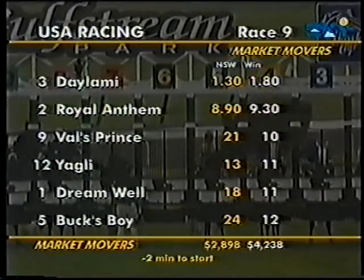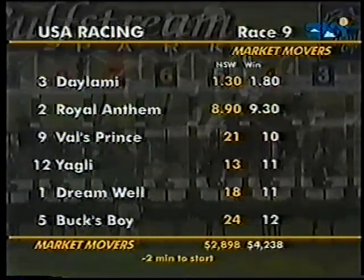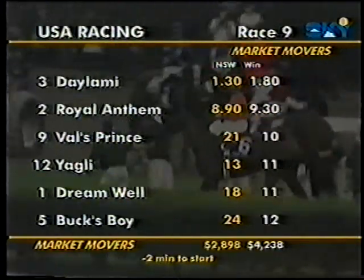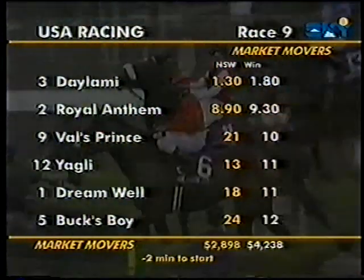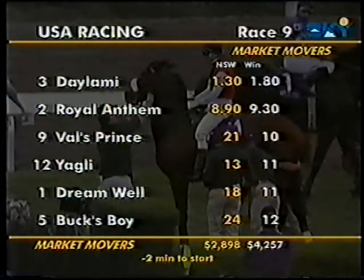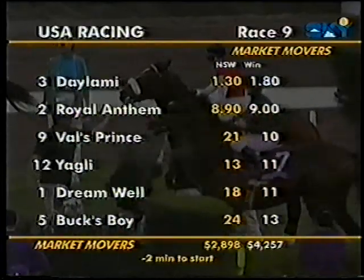They've all been in top company, though, and all been very good. He picked up the Turf Classic last time out at Belmont after winning the Man of War at Belmont prior to that, over 2,200 metres. Yardley, number 12, another one of the American stars. He's won 3 Grade 1 races this year, and he has won at the track. He has won here at Gulfstream Park previously.